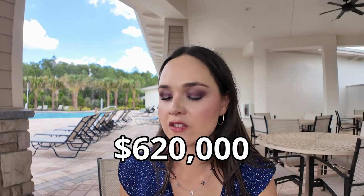Now, if you want a 2-story home, they have a Jordan, which is an incredible floor plan. They have that available too for $620. And then they also have other premium series homes on 50-foot wide lots. Now, one of their most popular floor plans is the Lantana.